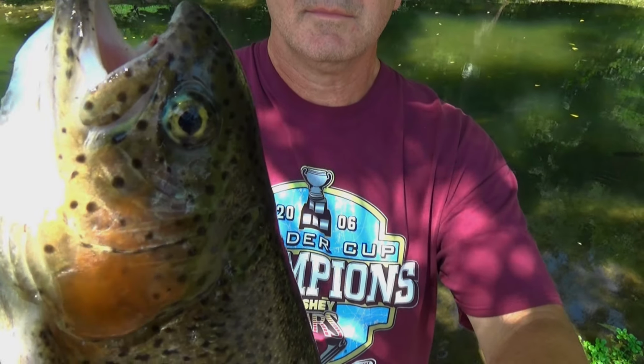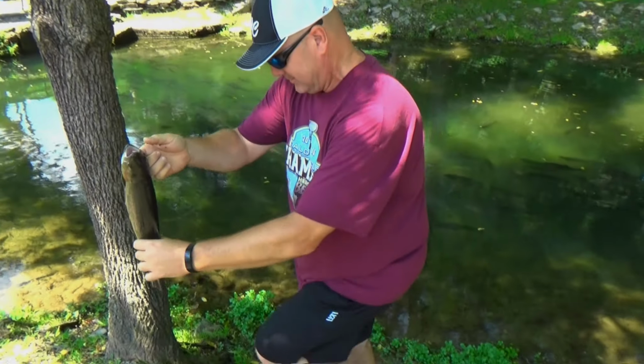Anything else to say, Dad? Nope, that's it. Was that your first fish on a trout magnet? It was. That was on a white trout magnet. Good job, Dad. I'm gonna give you a dispatch. Ugh, I get slime in the bucket he goes.